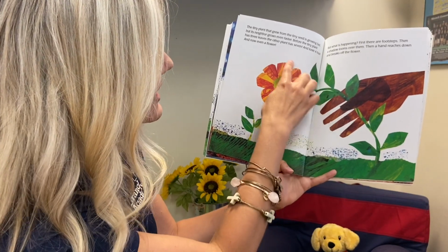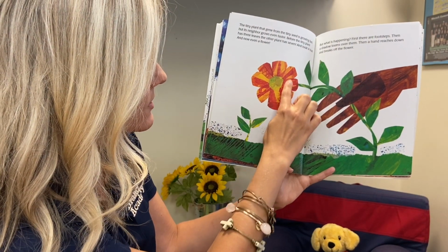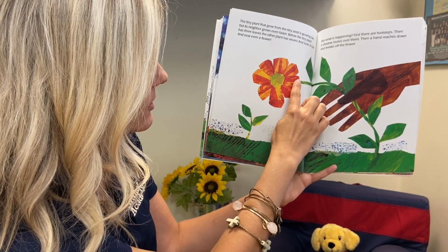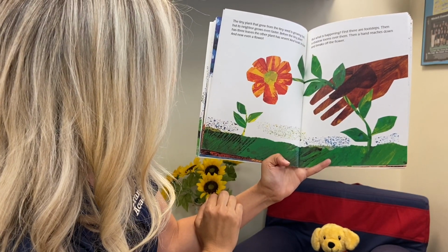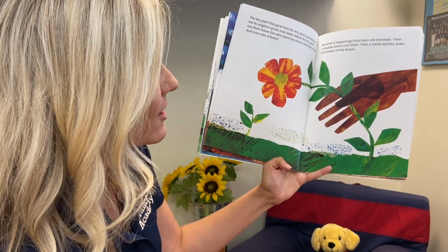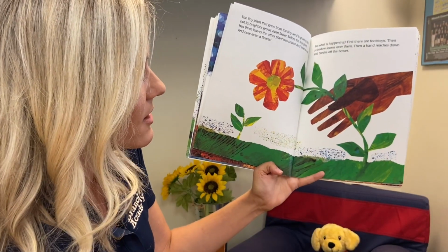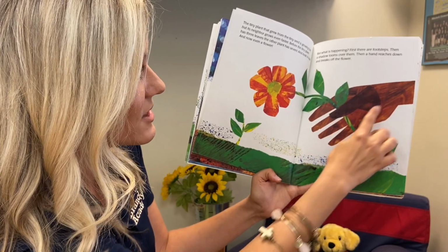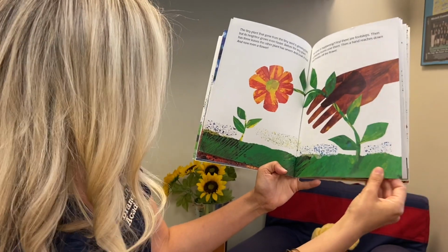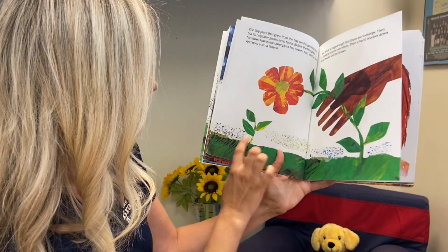And look, now it even is a flower. Look at those petals. Let's count them. 1, 2, 3, 4, 5, 6, 7, 8. Wow. But what is happening? First, there are footsteps. Now we can see if we look at the picture what's happening. Then a shadow looms over them. So a person's coming in. You see the hand reaches down and breaks off the flower. So now he doesn't have a friend next to him, the little tiny seed.